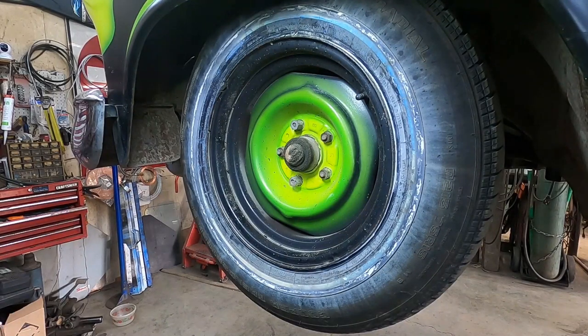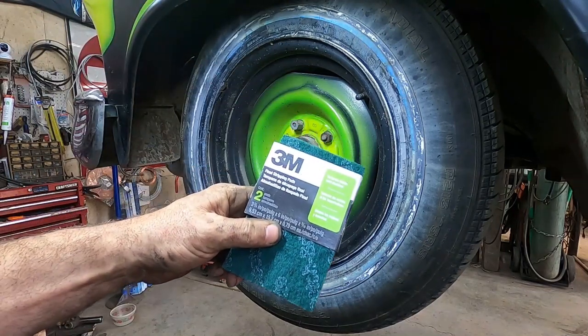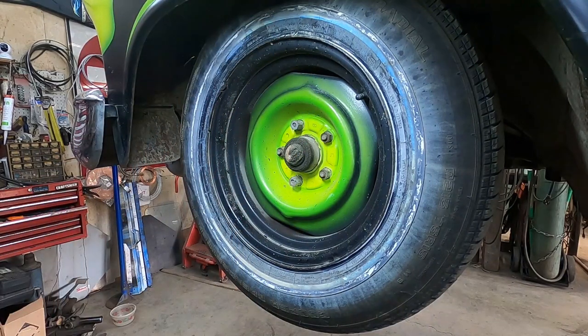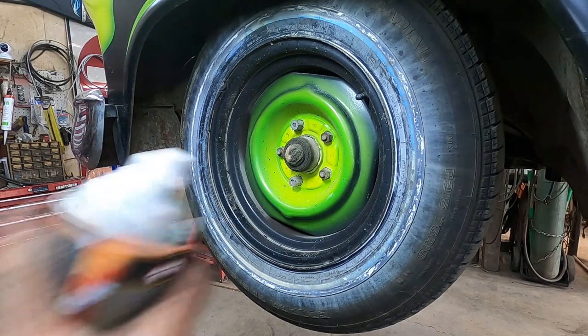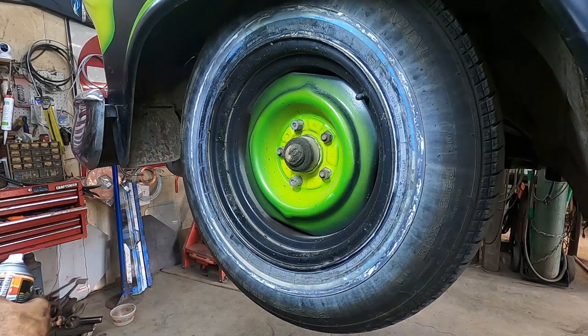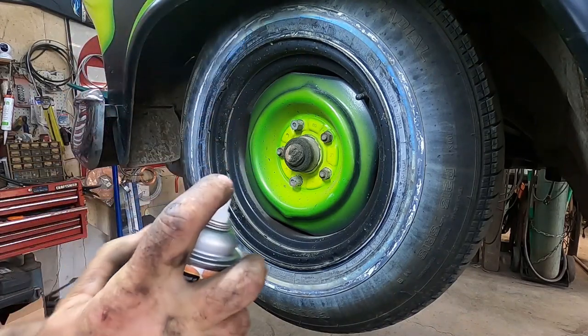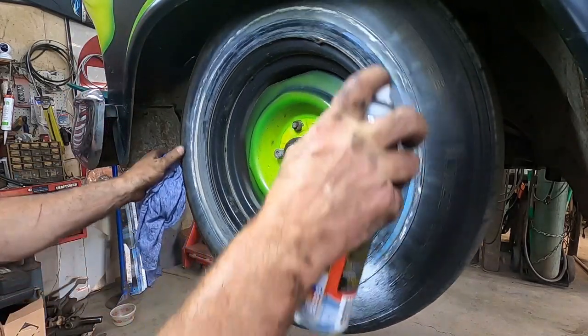Okay. We are gonna paint these white walls. Well, we're gonna paint them on. So I am just using some 3M, whatever I found that was cheap, a Scotch-Brite, some glass cleaner, and just a rag. Now this is just what I had on the side of the road when I painted the other side. So we're gonna do the same thing.